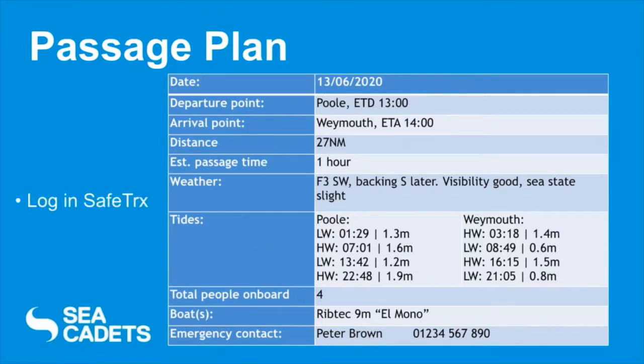We should try and log it in RYA SafeTrx as well. That's the replacement for what was the voluntary safety scheme, CG66, operated by the Coastguard. And SafeTrx has an app and a website, and that allows you to log pretty much this kind of information. And if you're within mobile phone coverage, if you allow it to, it will grab your position from your phone's GPS, and it will upload that occasionally so people can see where you are. You can set alarms in it, so if you don't log in by a certain time to say you've arrived somewhere, it will start alerting your emergency contacts, whether that's family or the Sea Cadet Centre, so they can start to check and see what's going on.